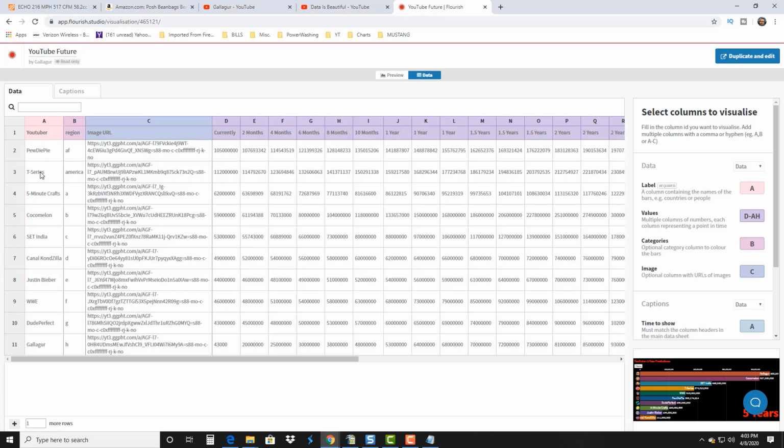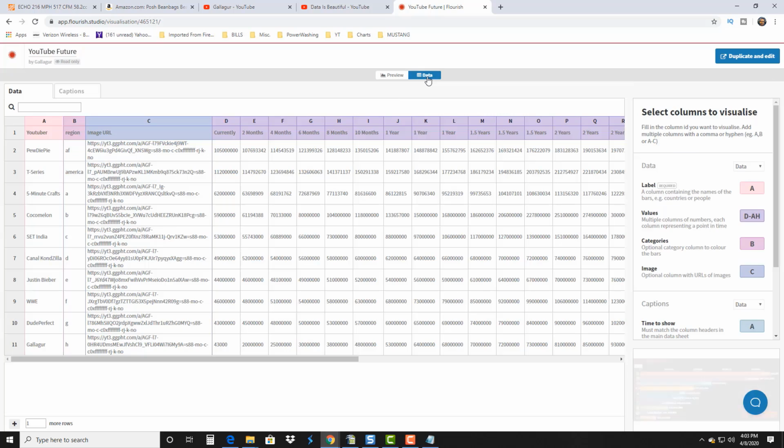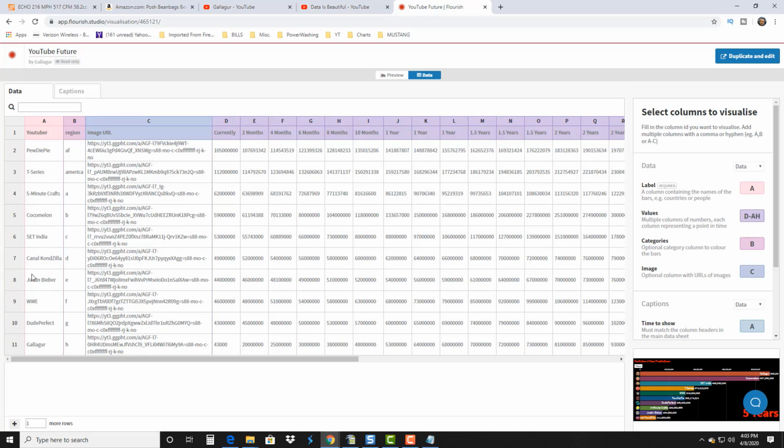So over here, this is just the label. So we have right here number 2, PewDiePie. So if we go back over here, you can see where it says PewDiePie. So all you do is you start labeling these, whoever you want them to be, whatever type of video you're going to do. If you're going to do a soft drink comparison, a fast food chain comparison, some type of music comparison, whatever you're going to put in here for the information in these bar charts, you're going to label them just like this. You're going to put in, like I have here, the YouTubers that I wanted to put in this racing bar chart, the image URL.